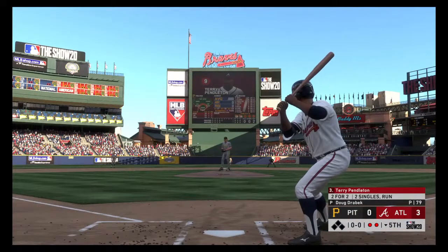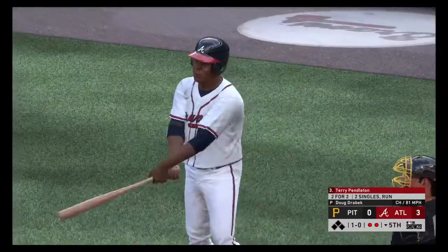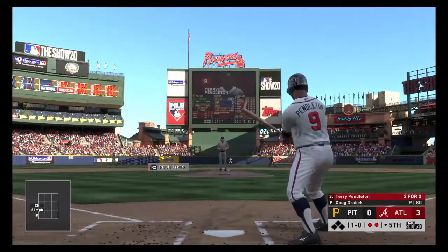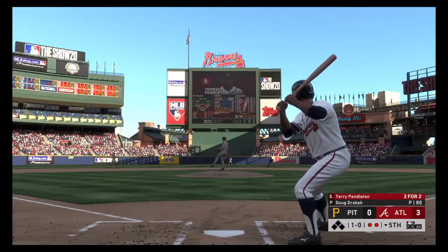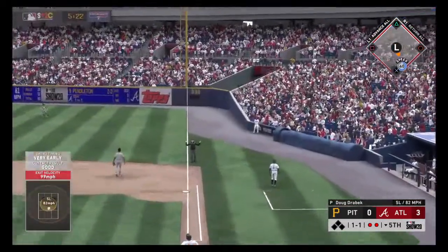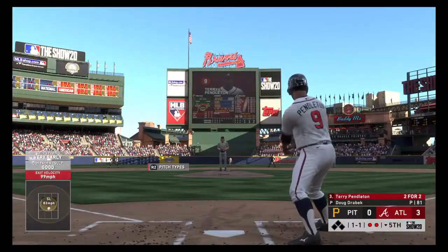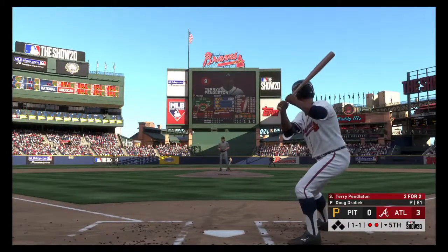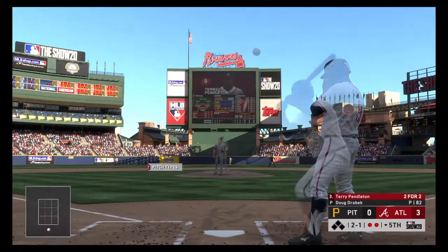In now, Terry Pendleton. As the first pitch to him is off the plate for a ball, 1-0. 2 hits and 2 trips for him thus far. Seared down the first baseline, but a foul ball, 1-1. Now here's the pitch. Hit the target, but this is low, 2-1.